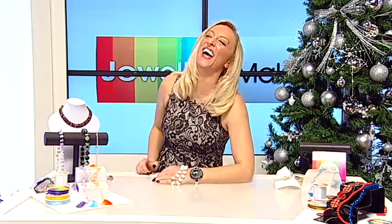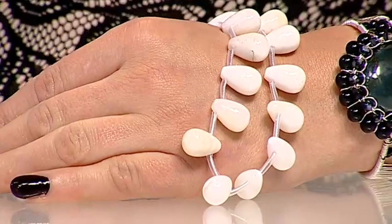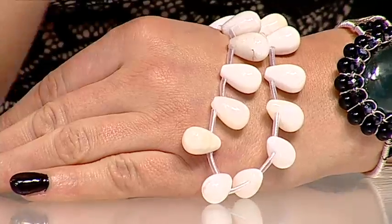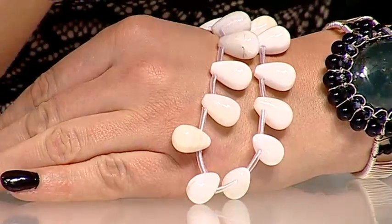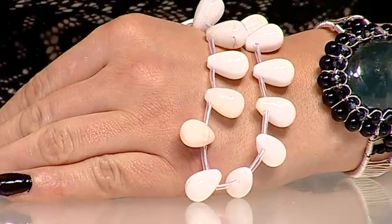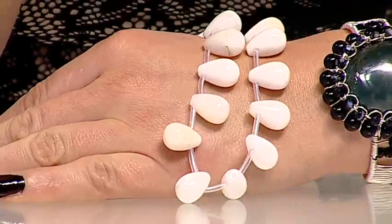Now, have a look at these drops. And again, they're shell. I've never seen shell so plump. Have you ever seen shell? These are big for shell, aren't they? Do you know, they're wonderfully lightweight. Aren't they gorgeous? What a gorgeous colour.